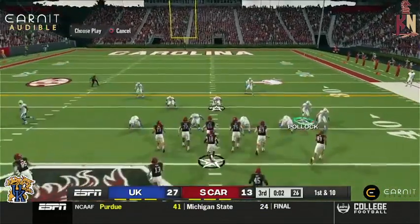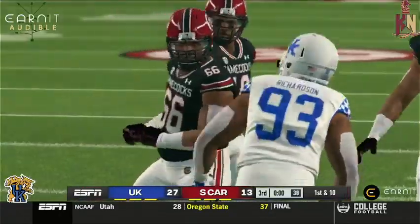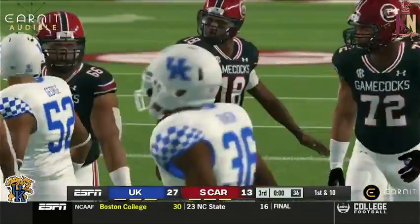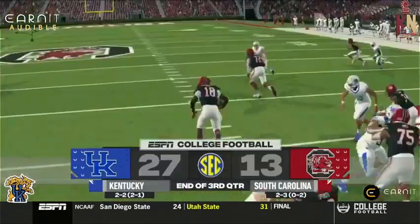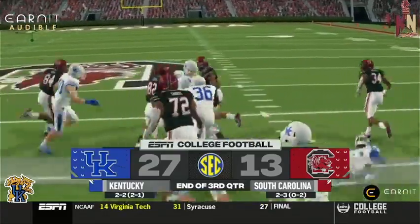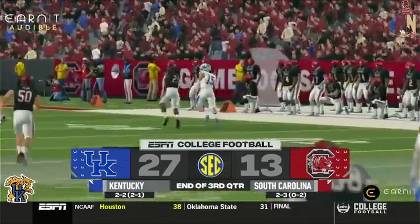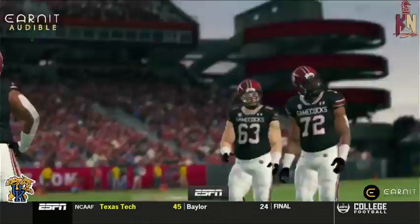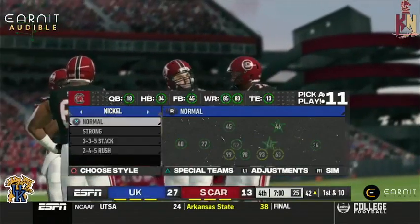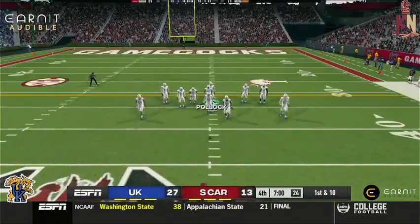First down, 10 yards to go. Ball on the 42-yard line. Don't leave yet, folks. We still got one more quarter to go. The Wildcats lead it by 2 touchdowns. Back in this very pivotal fourth quarter.